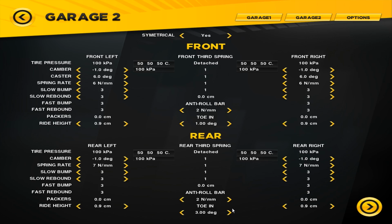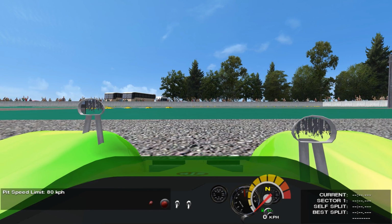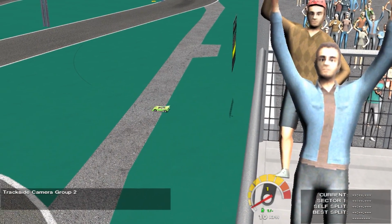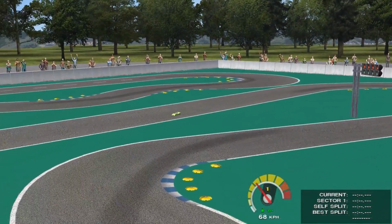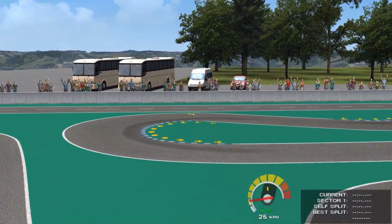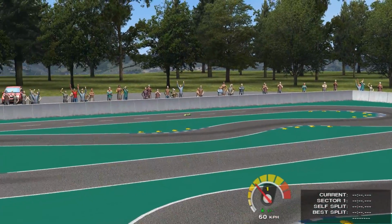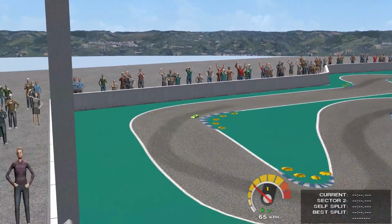Anti-roll bars, toe in, toe out, and it all works, and it's all very confusing. So I'll load the defaults in case I screwed something up, and there we go. Oh dear. You can drive it slowly, but even when you go slowly it's quite fast. Oh, look at that! Isn't that insane?